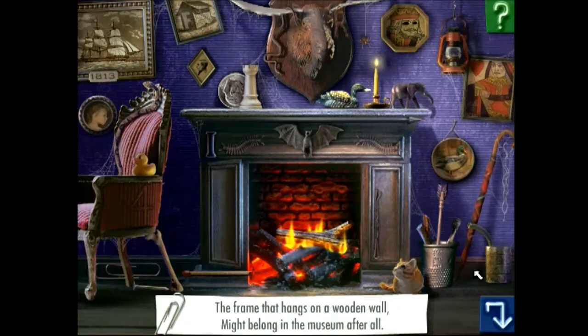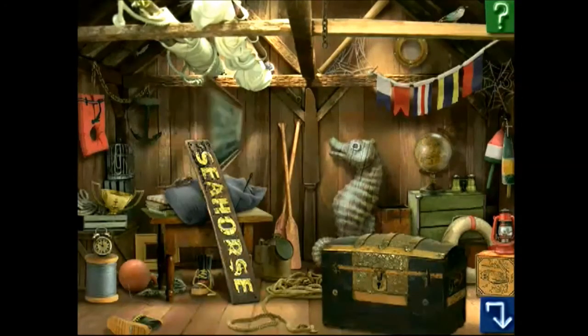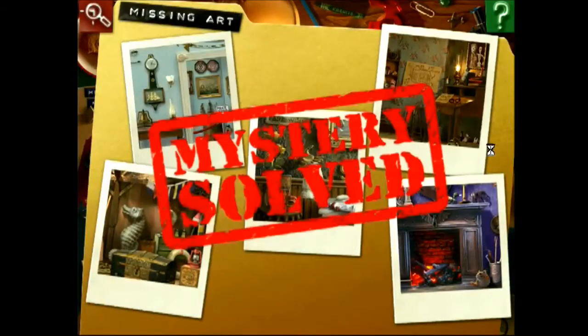The frame that hangs on a wooden wall might belong in the museum after all. Property of the Art Museum. This mystery is solved.